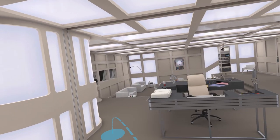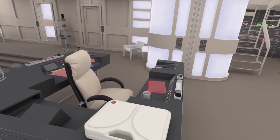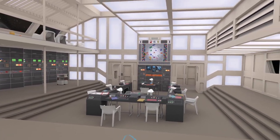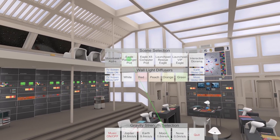So I think that was... Yes, that's all the changes that I did to main mission since last time. It's all pretty minor stuff. And then if we have a look at the Eagle passenger pod scene itself.